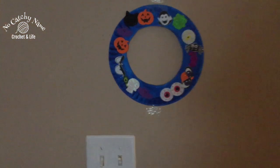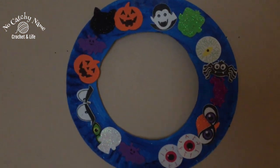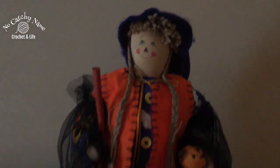Jesse's little wreath that he made at story time. Gosh, two Halloweens ago? Oh, my God. That's, well, yeah, that's that me. And then my new awesome witch. Let me move this package. I want you to see the address. Oh, I just love this witch so much.